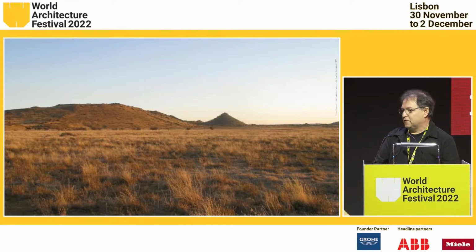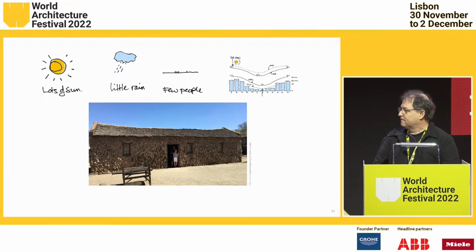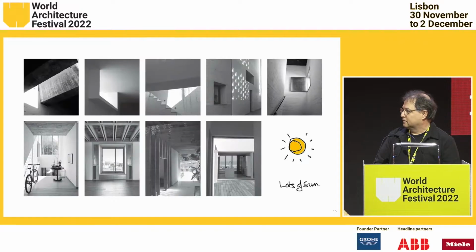That's the landscape, hardly any trees, as you can see. Vernacular architecture in that region looks like this. They're essentially cool caves, just getting out of the sun, and then shifting around that little building as it suits. And that's the summary. Essentially, if you do a new building today, you still have to work within that sort of idiom: thick walls, small openings, and then moving around this thing.